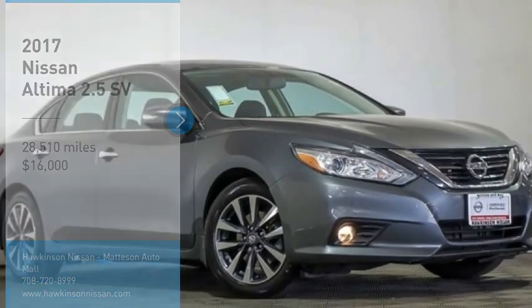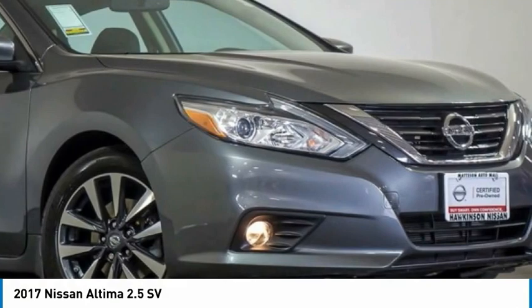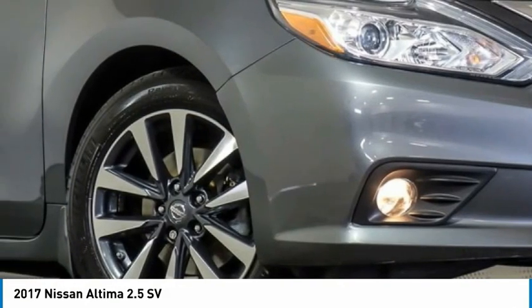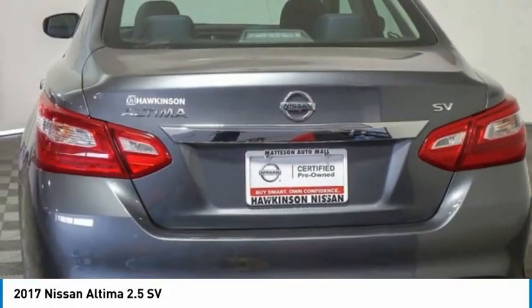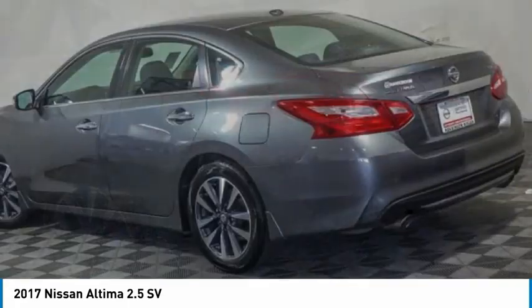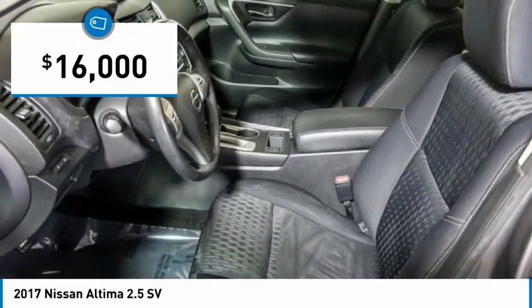Today with the 2017 Altima. The Nissan Altima offers advanced features to make life easier, including push-button ignition, which comes standard. Combine that with a powerful engine and standard airbags and over 5,000 quality and performance tests, and you'll see the Nissan Altima is made to drive and built to last, and is priced below $20,000.